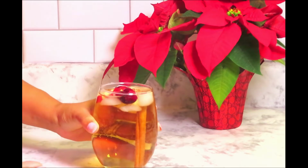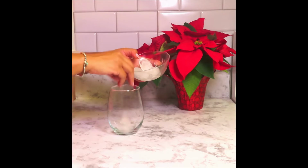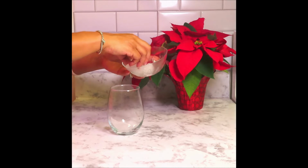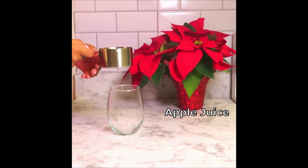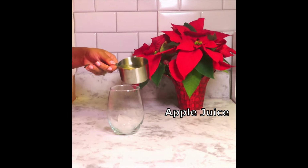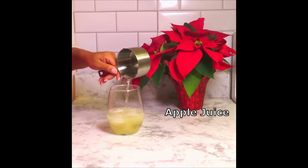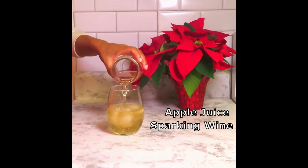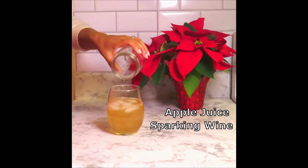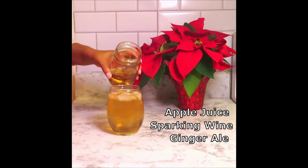We have this delicious apple cider sangria, and this is how we're gonna go ahead and make it. You wanna go ahead and put plenty of ice in your wine glass. And then you're gonna go ahead and add apple juice to it, and pour an amount of your liking. And then the next thing we're gonna do is add sparkling wine. You want that thing lit, so just pour however much you wanna pour. And then we're gonna go ahead with ginger ale just to top it for taste.